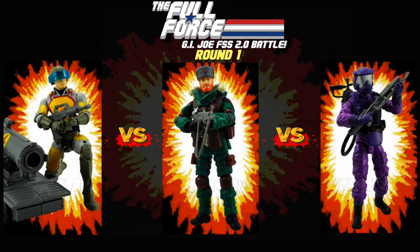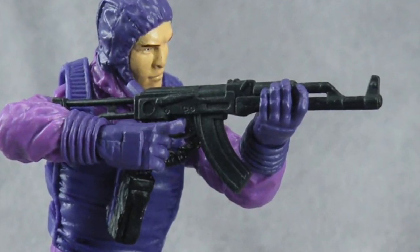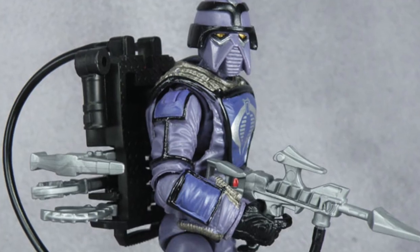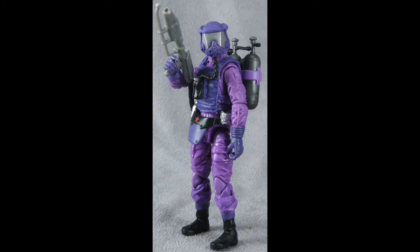So I think, like you say, those subtle changes make a hell of a difference. Yeah, and that color combo is very unique. Gorgeous. If you look at the whole G.I. Joe line and think of characters that are purple, I'm trying to think off the top of my head, like Skullbuster, Techno Viper, Dice, Chaos, they're all one solid purple and then a blend of other colors.